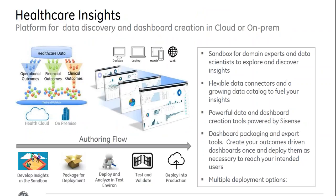Healthcare Insights, this is our analytic platform. So the data could be from an operational side of it, for example, how a particular machine is getting used, so an asset performance management topic, or it could be a financial data set, or even a clinical data set. And there are different types of connectors available to ingest data, and it supports a variety of data forms. It could be JSON, XML, a database as a data source. You could have bulk data being uploaded, or it could even be transaction-based data coming in as a stream.